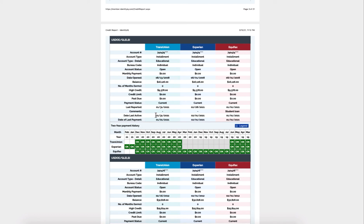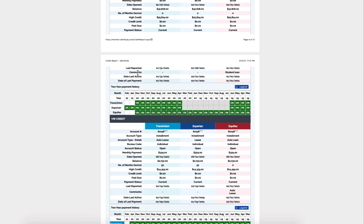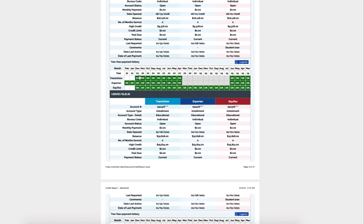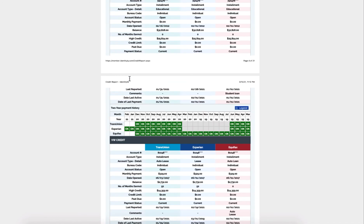Sorry, I said it twice. And they're not following eOscar protocol, and it's not Metro 2 compliant. But this is a positive account. You don't usually want to waste your time on positive accounts. Again, you want to attack negative accounts. But I just want to show you guys an overview of what you look for on a credit report: the account name, and all of these. You have to look at each column one by one and compare them. Again, this is why I love IdentityIQ, because I can compare them in one snapshot, boom, boom, boom. Now let's look for negative accounts.